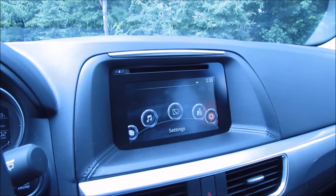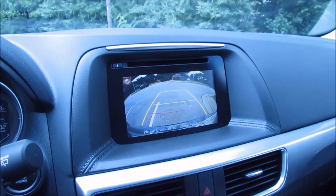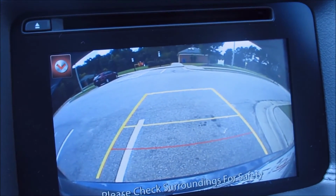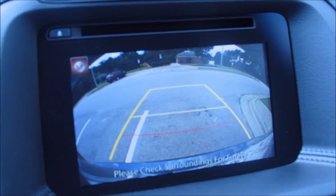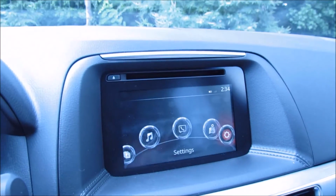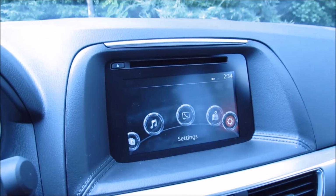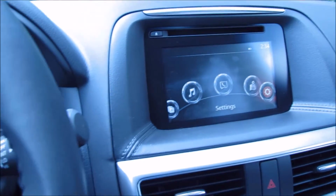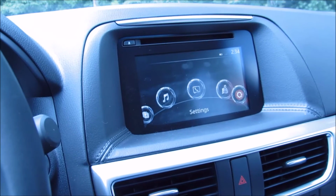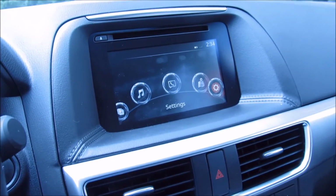Something else that this car has that I thought was pretty nifty, when you go into reverse, you get the backup camera. Still trying to learn how to get used to that as well, because I'm not in my parking spot right. But I'm not used to having cameras and stuff like that on the car. It's kind of bizarre to me. So I'm still trying to work my way around it. It's a little disorienting because you feel like you're closer to things than you really are and things of that nature. But I'll get used to it eventually.